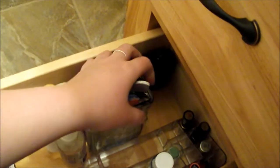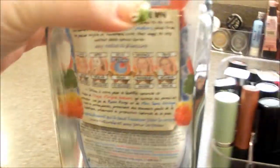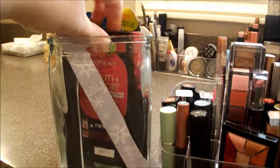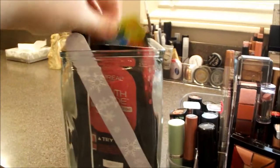I have this little brush thing that I actually use to dry my brushes on. And then I just have, whoop, come out, this little glass guy, and there's just emery boards and samples and face masks and that kind of stuff, so that just kind of sits in there.